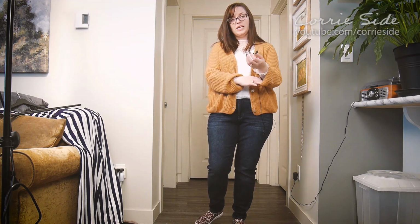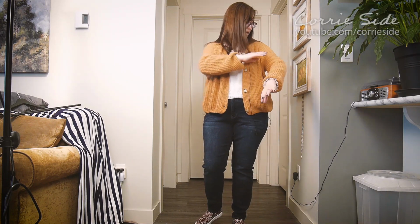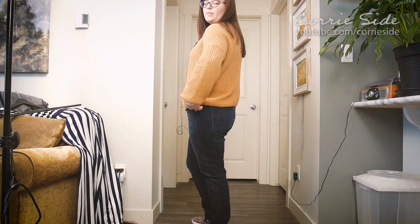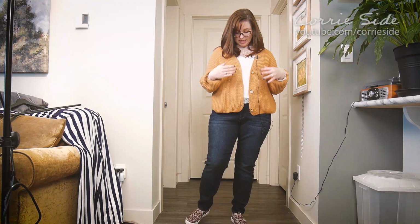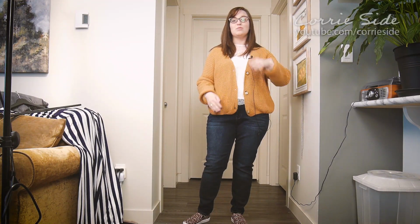But there's just some really nice details on it, like the puff sleeves, the cut at the shoulder, the fit of it, how it's a little bit cropped. Super cozy. It feels very delicate. It's got a beautiful texture. Ugh, I really like this sweater a lot.